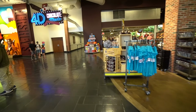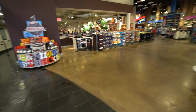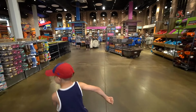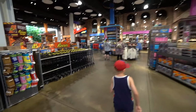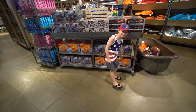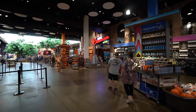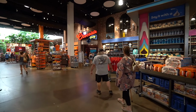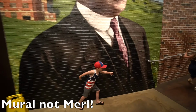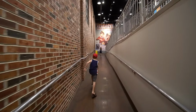So we're gonna head over here, and you have to walk through a lot of the merch. There's a giant Hershey chocolate, and there's giant... We could build that. Come on, guys. We'll look at the merch later. And here's where the ride is. And inside here, you'll see they have a mural of Hershey himself. And then this is what it looks like to walk up towards the ride.